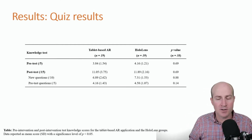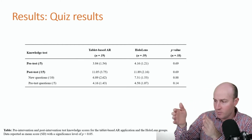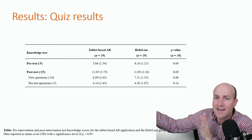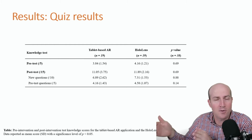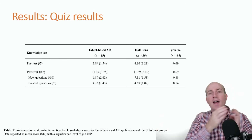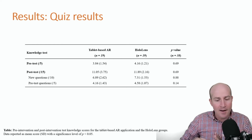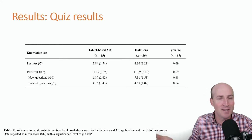The way this was structured, we did a pre-test and then the post-test, which had identical questions to the pre-test, to see if they'd learnt those questions. And then we had additional questions that were new, that they hadn't seen before. Did they learn from the lesson? Our benchmarking found no difference in the pre-test before the study started, but they all learnt across both delivery modes.